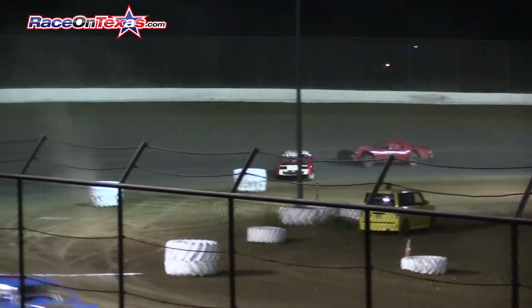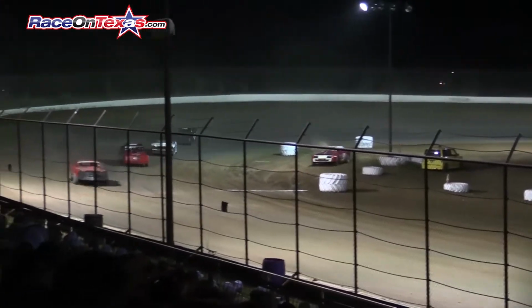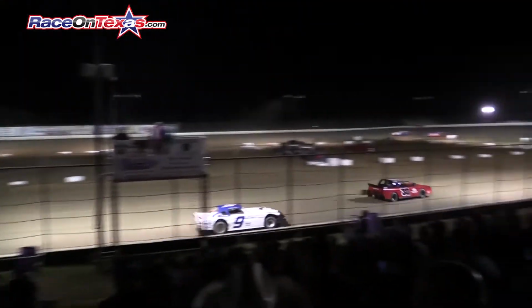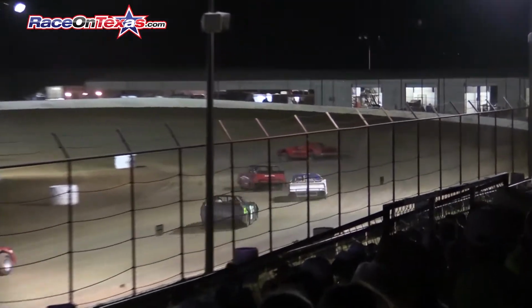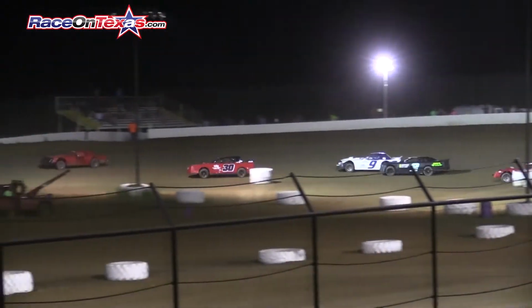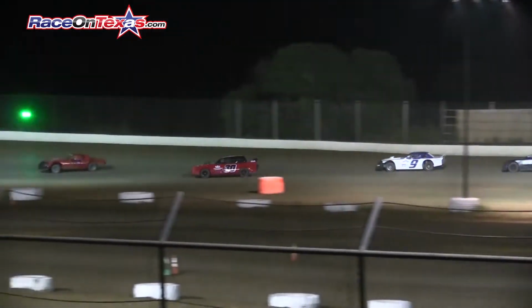Still out front, 10 laps to go, 5 down, the 22 of Anthony Gordon. Second is the 30 of Brian Meredith. Got a battle for third between the 9, Tommy Gruhl, and the 2 of Heath Stewart, then the 97 of Jeff Solte.